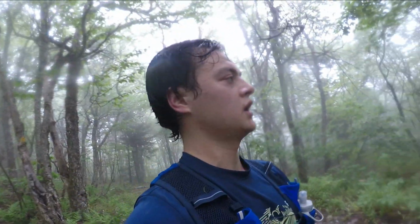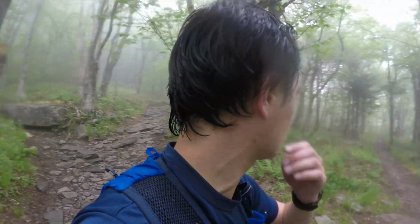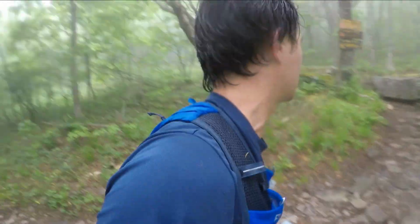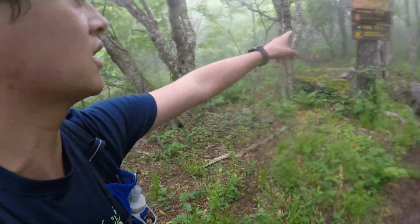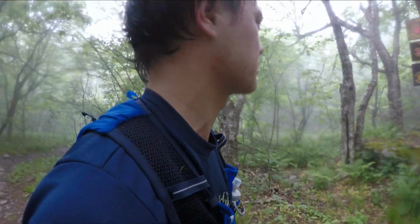So here, diverged from the Devil's Path, came up this way. It continues along that way. Actually, it's very easy running, at least for a little bit. Now I'm getting on Yellow Trail. Hunter Mountain Fire Tower, 1.7 miles, which is also the summit, I believe.